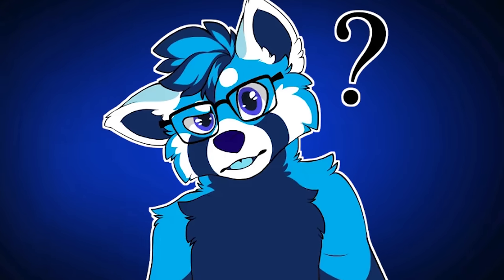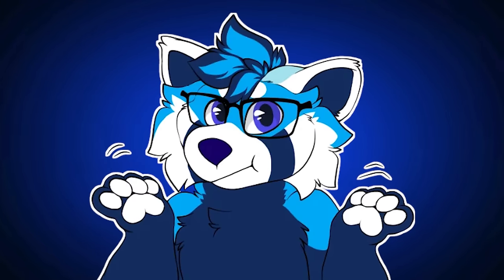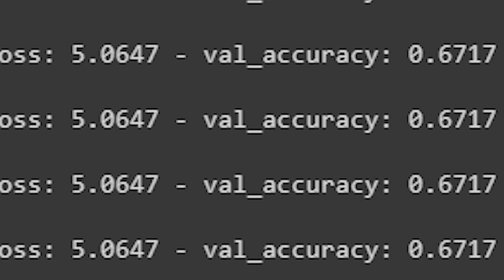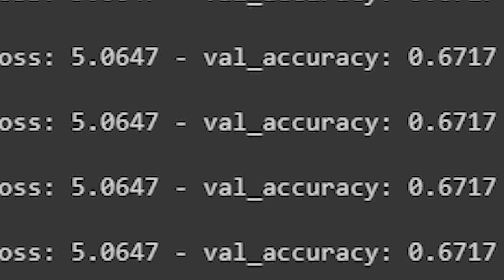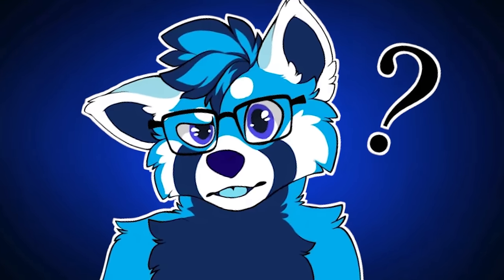But I noticed something weird happening while training. Why is it 0.6864? It's not focusing. Why is it always 0.6864? Machine learning. Yeah, so this one wasn't working. Basically, for anyone who doesn't know anything about machine learning, the loss and accuracy staying the same value over multiple iterations means that something was wrong. And not knowing how to fix it, I had to try something different.